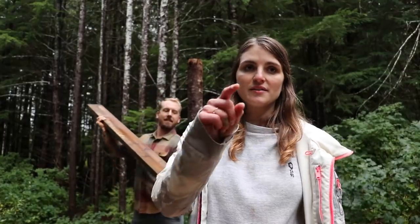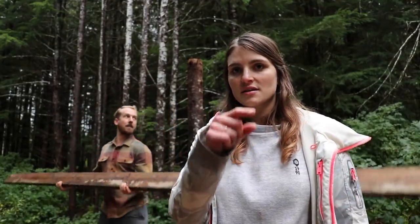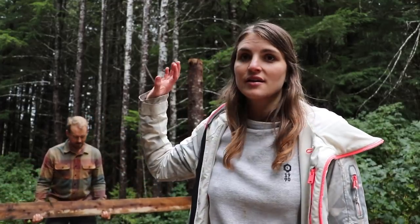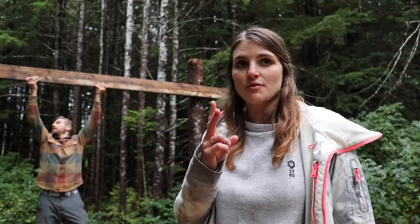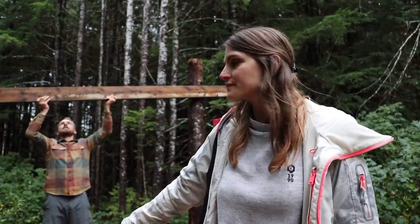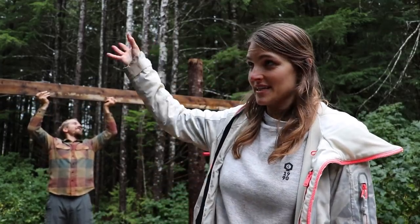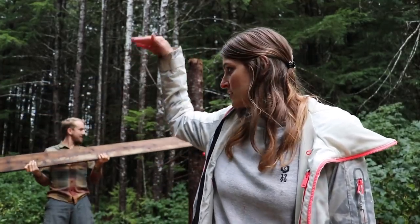So, while the cement dries, we are moving on to the next project, which is starting the roof on both of the patios. So right now we're on the second patio, the one where the kitchen's gonna be. Is that level? No. We're doing like a gazebo kind of roof.